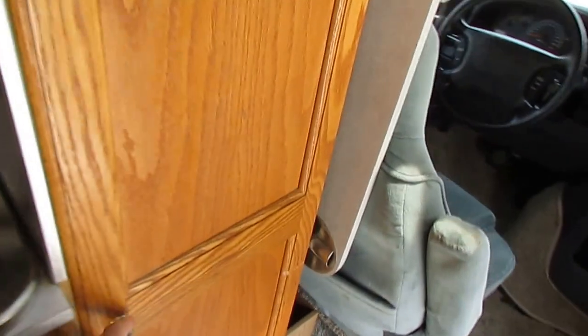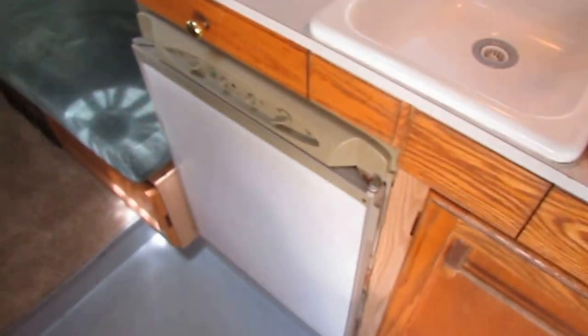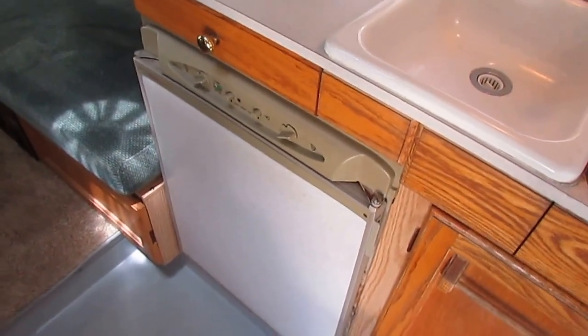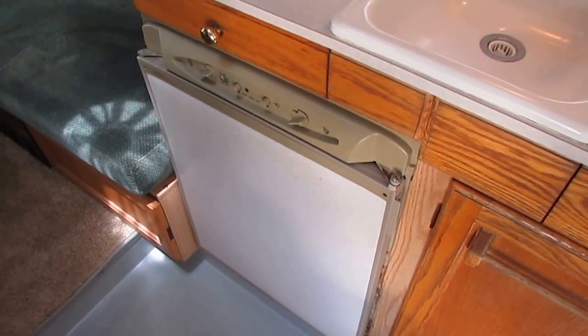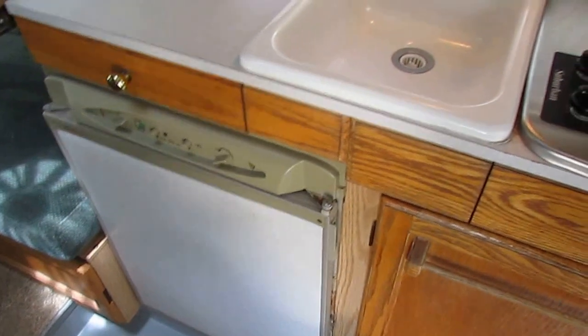As we step back, closet right here, and of course there's your little table. 3-way RV refrigerator freezer, so this actually can run off AC, which is on right now. It's already getting cold. It'll run off DC, which is battery, or propane.